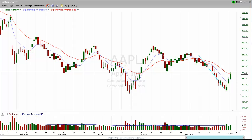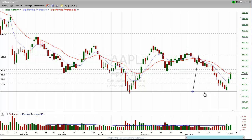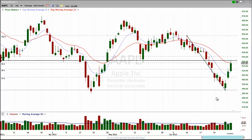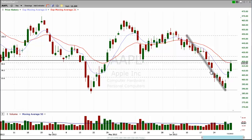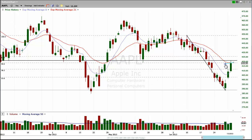and if you take the retracement from that move, then you have a 50% level that is pretty much right at the 21. See here, 50% right at the 21. Let me get rid of that line.